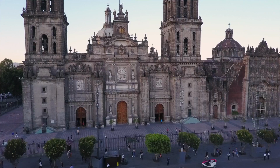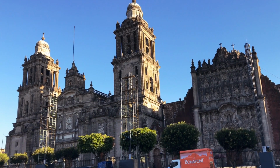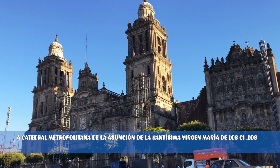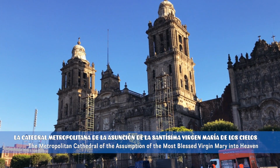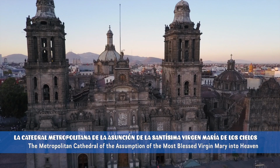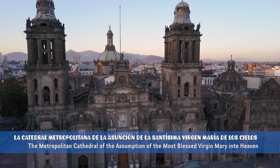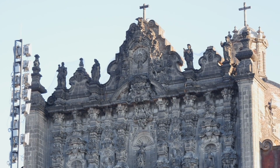The Catedral Metropolitana. Next to and on top of the Templo Mayor is la Catedral Metropolitana de la Asunción de la Santísima Virgen María de los Cielos. Whoa, sounds very important. That's why most people just call it the Catedral Metropolitana. This is the largest and oldest cathedral in Latin America.